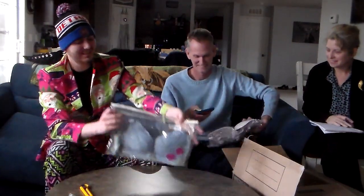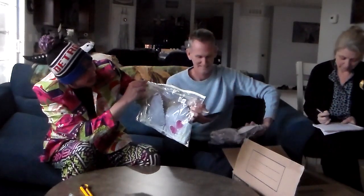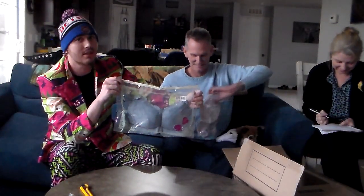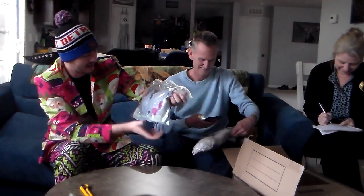We got more lingerie. More bras. 80B again. Oh my gosh, I'm telling you, whoever is sizing themselves is lying to themselves because these ain't no 80Bs. I can tell you that.